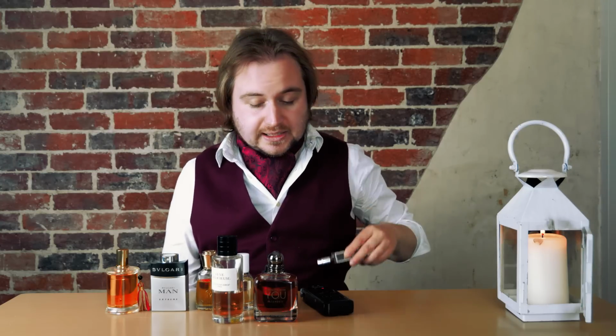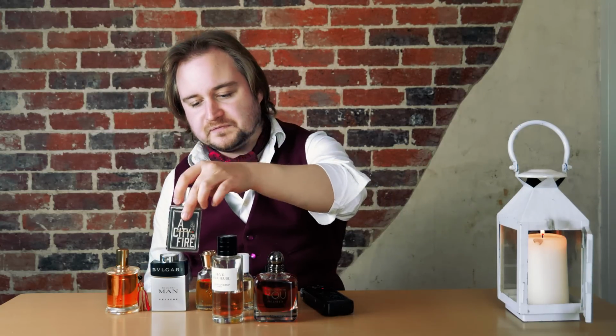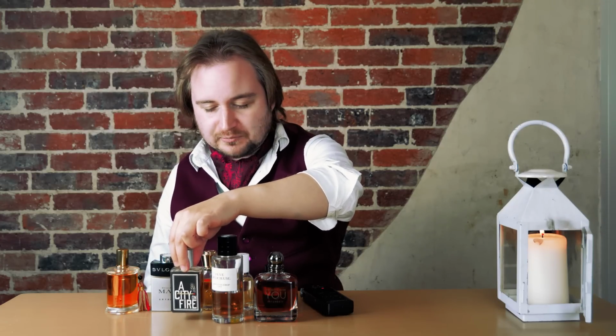Number 3 is this, A City on Fire. I discussed this in a recent video about fragrances that don't really get compliments and people don't even really like me wearing it, but I wear it anyway. I'll echo my statements. You just smell as though you've poured barbecue oil or barbecue lighter fluid and then lit yourself on fire with a match.